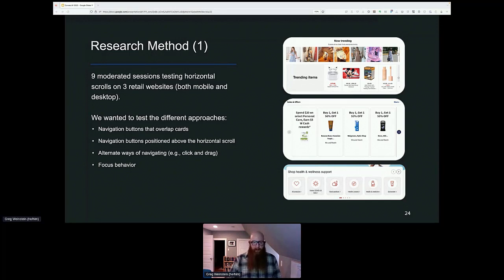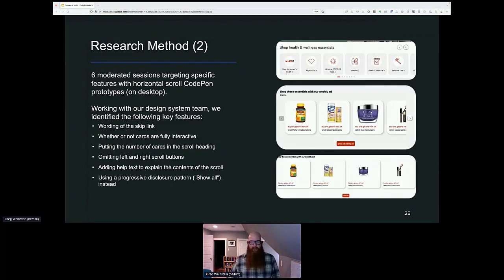And the design system team actually came back with some very specific questions that they wanted us to go deeper on so that when they create their component, they can be confident that they've accounted for all of the accessibility challenges and questions that they might have. So in this instance, we didn't use live sites. What we did instead was we had a partner on the design system team create coded prototypes for us using CodePen.